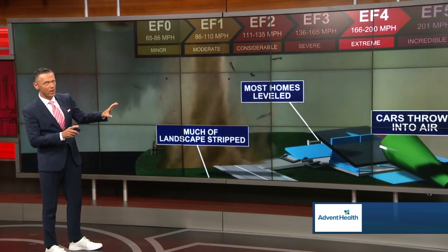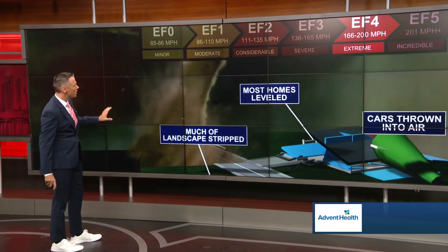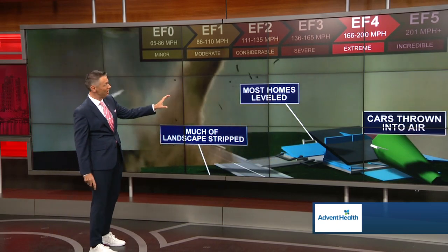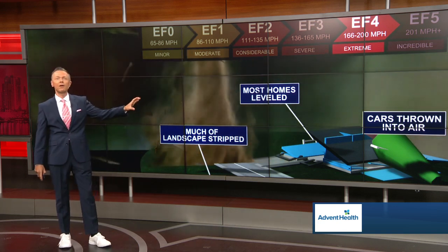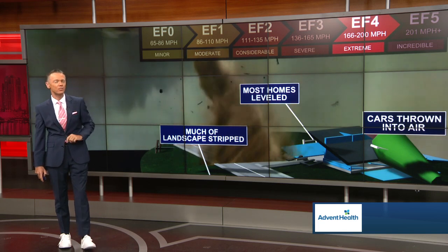EF4s, very rare here in the central Florida area, but we've seen them before. Much of the landscape is stripped. Most homes are leveled, including if that were to happen here in central Florida. Cars are thrown into the air and usually not found anywhere near where they are parked. And then there's the rare EF5.